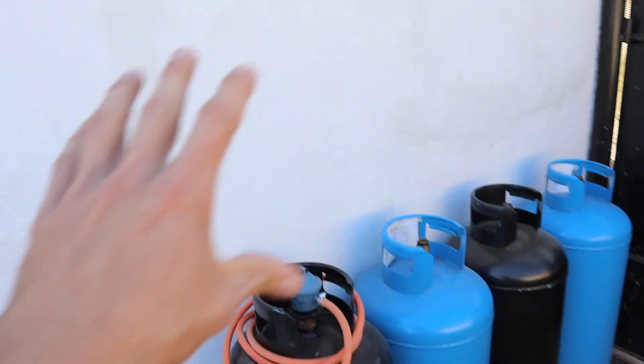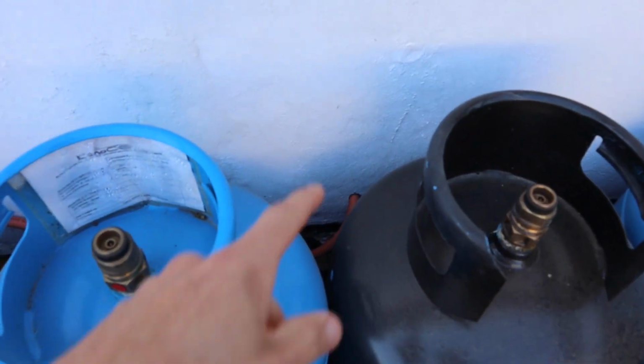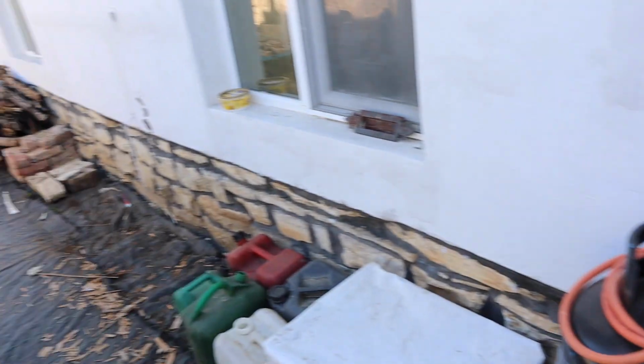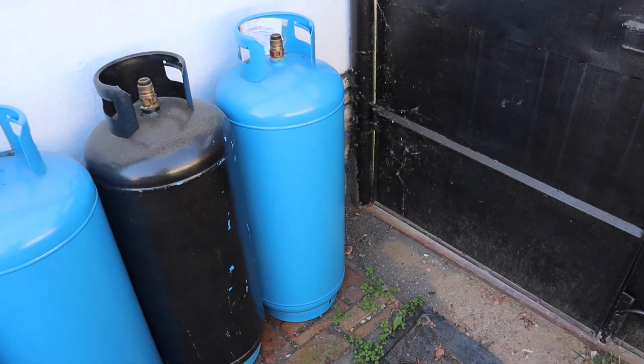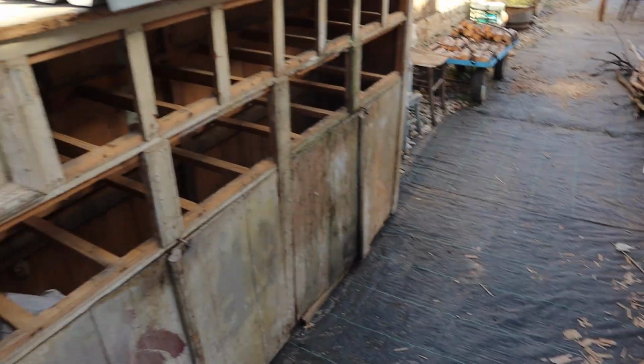And instead now, so that's the bathroom window there, and now we've got the hose coming out this side instead. It was just too much of a travel when these bottles are heavy, they're about 40 kg, so obviously right next to the gate for deliveries.